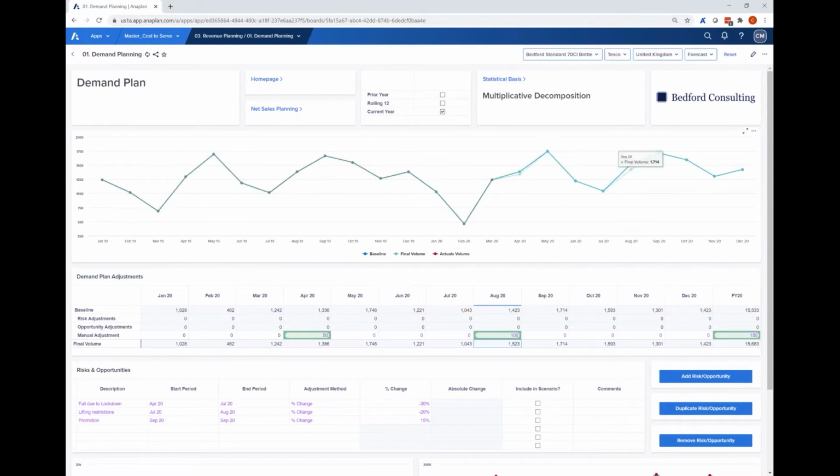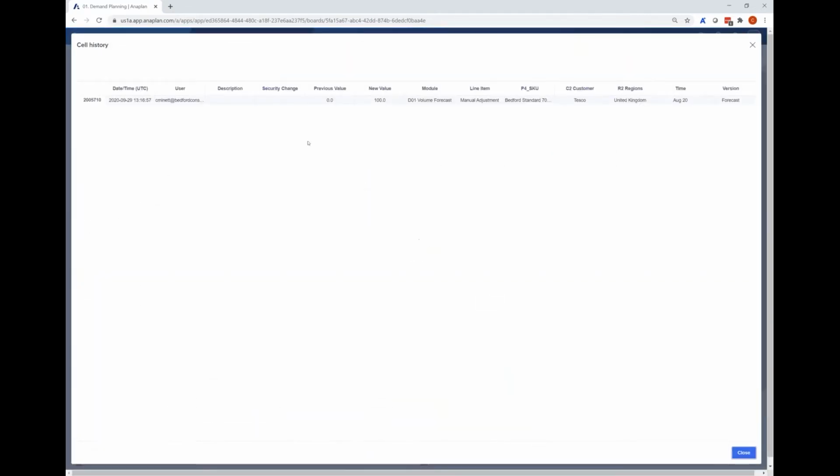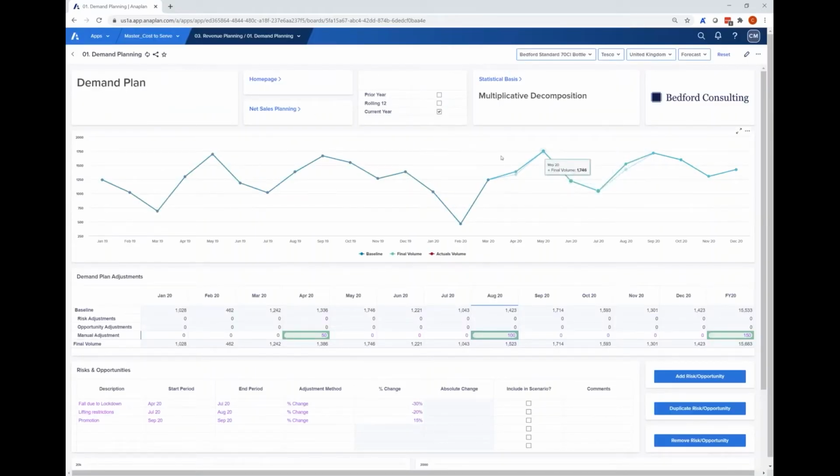Importantly, in terms of things like audit as well, everything is tracked, individual cell changes. If I show you the history here, they are tracked down to who made the change, what they changed it from and to, as well as having workflow built in. So if you want to have people choose to submit data for approval, only if it's been approved does it get included in the plan, you can do that kind of thing as well.